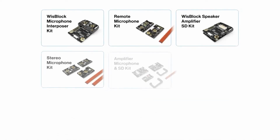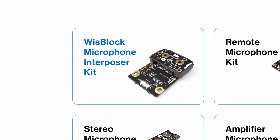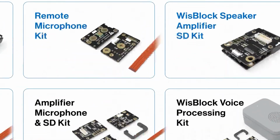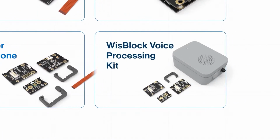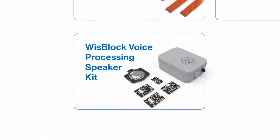You can acquire it with the following kits: WisBlock Microphone Interposer Kit, Remote Microphone Kit, WisBlock Speaker Amplifier SD Kit, Stereo Microphone Kit, Amplifier Microphone and SD Kit, WisBlock Voice Processing Kit, and WisBlock Voice Processing Speaker Kit.